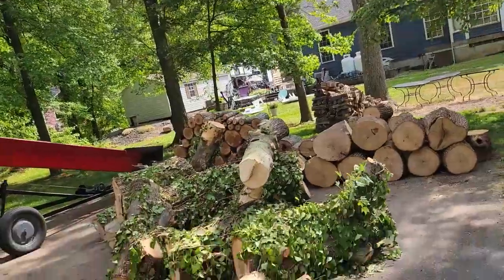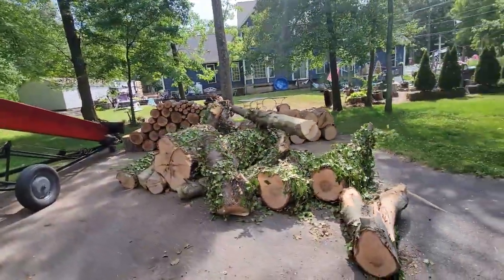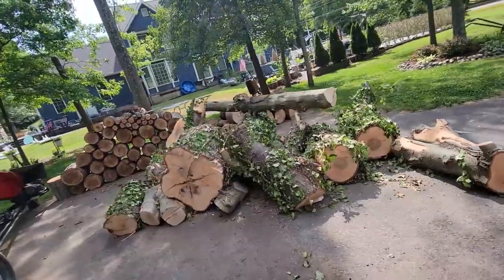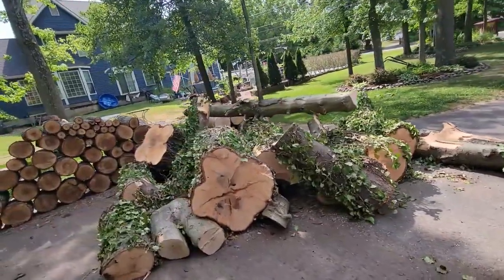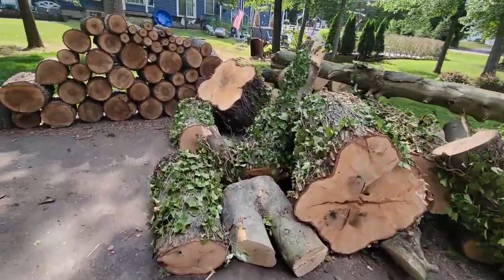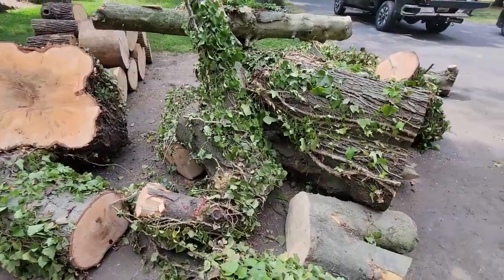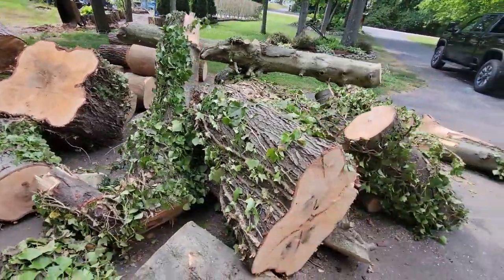I am Jack, and today being Monday, yesterday, as I was leaving to go get a haircut, the tree service decided to drop off some maple. And I don't know why I keep getting stuck with all this stuff that's covered in ivy. But again, this is just an English ivy, so I'm not worried about any of this. It'll come right off as I chunk this up into my 16-inch rounds.